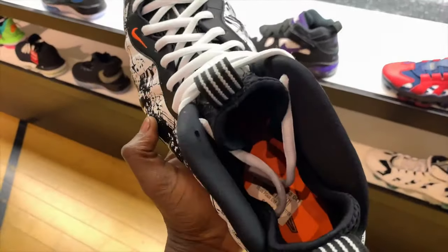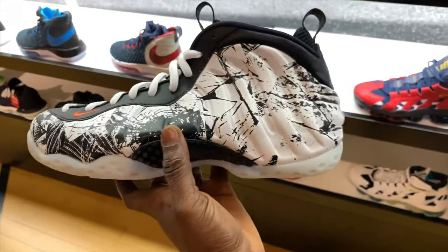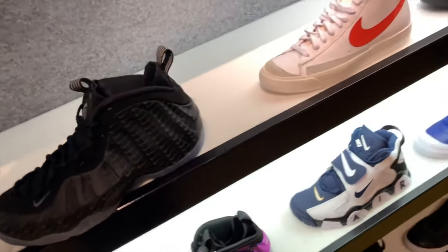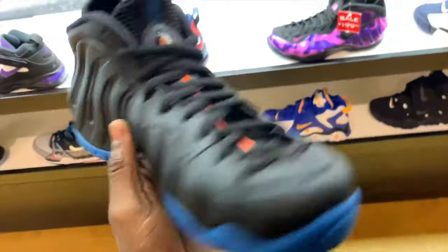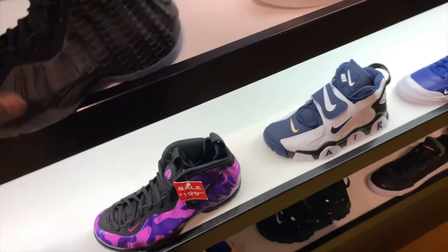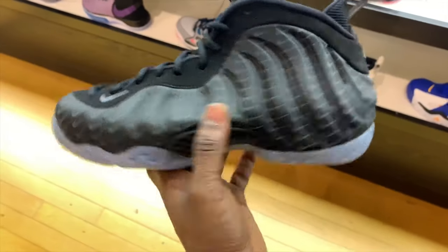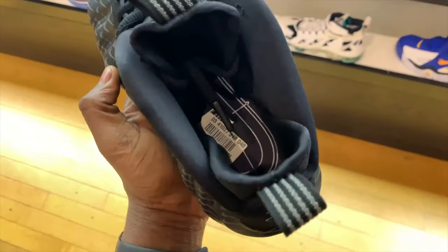They got some Foamposites over here. The Shattered Backboards, I believe. Retail was 230, and it's still 230. It's not on sale yet. So if y'all want some Foamposites, right there. I got more foams. Another one. 230. More foams. 230. Yes, sir.